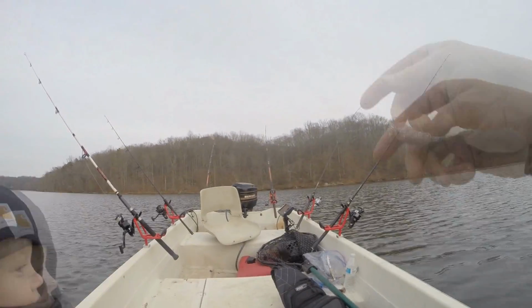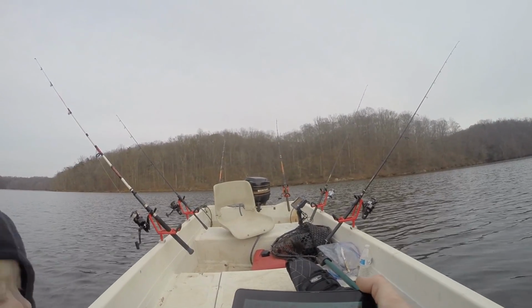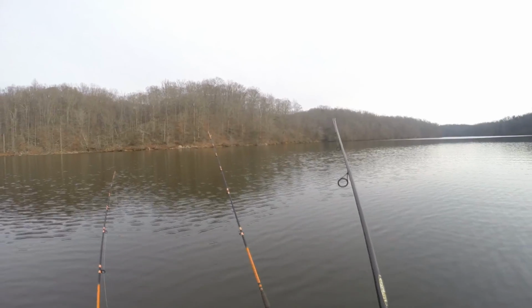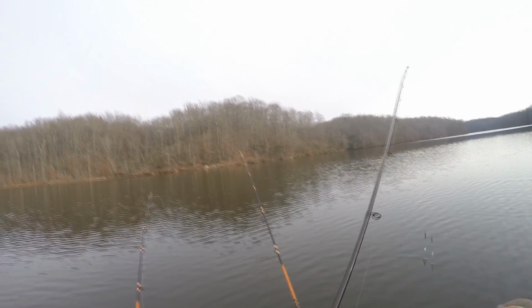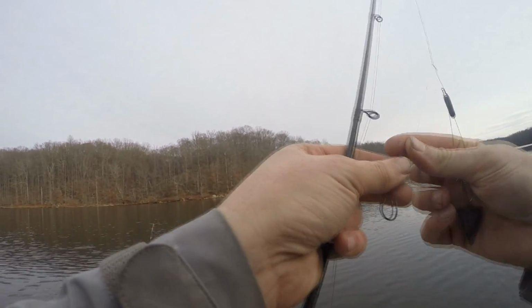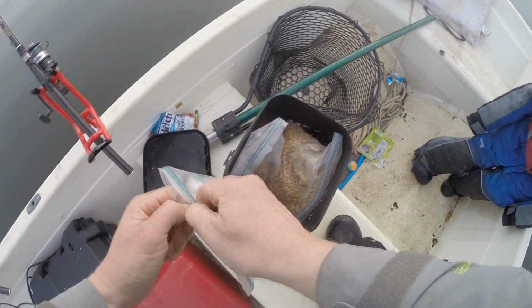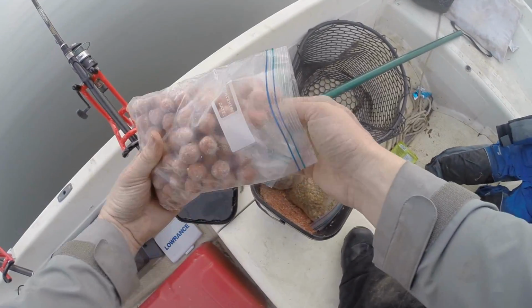Oh, hey Tom, look. Oh, look, there's a nice fish there. You will get probably 2 to 3 hits for every 1 fish that you land. So if you get a hit and nothing hooks up within 3 to 5 minutes, check your bait. Gotta check your bait.